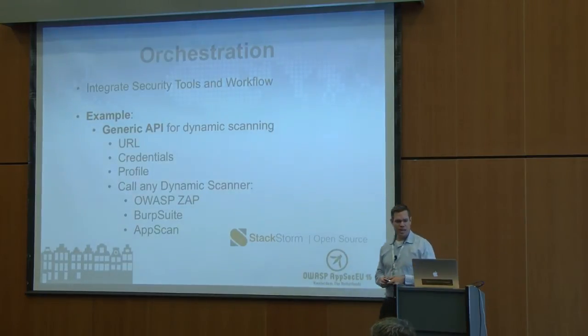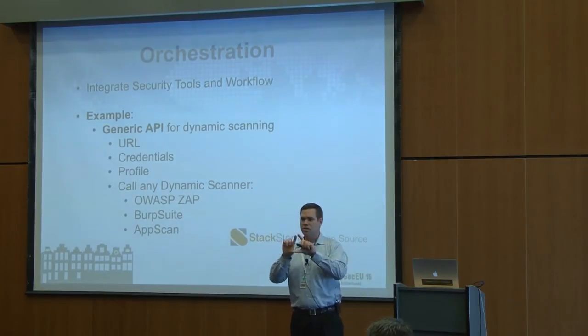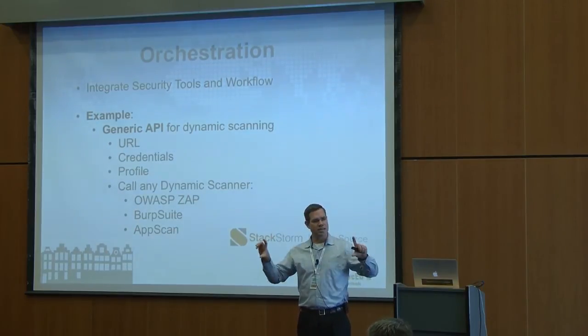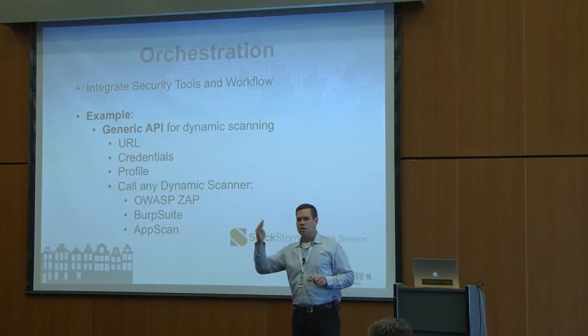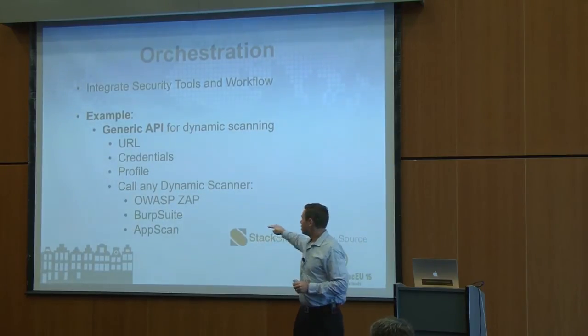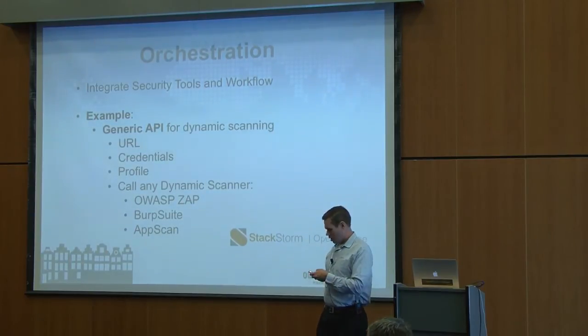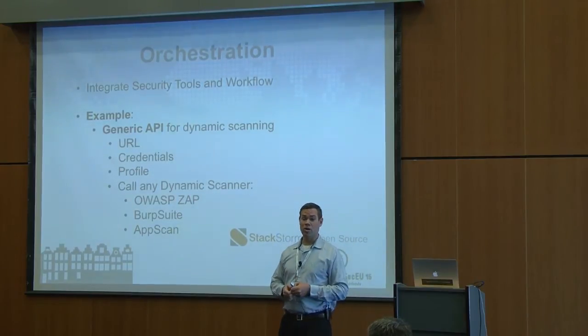So just some examples. Here's one: integrate your security tools and workflow. This is one thing I want to do, is create a very generic API. Because if you look at dynamic testing, there's a certain sort of thing that needs to happen. You need certain pieces of information to kick off a dynamic scan. Well, in the background, then, you can say, what do I want to call? Do I want to call Zap? Do I want to call AppScan? Pick which one of those you want to call. Maybe you want to run them all.